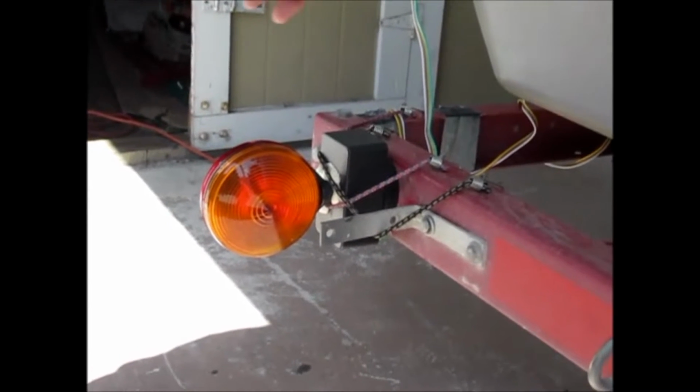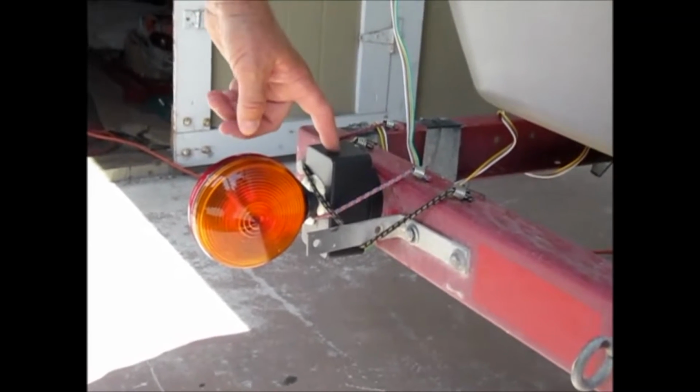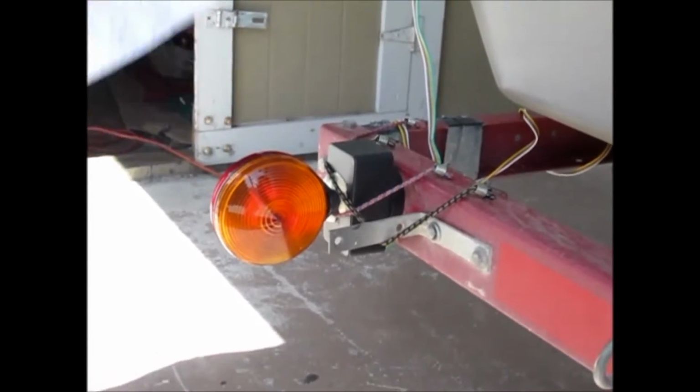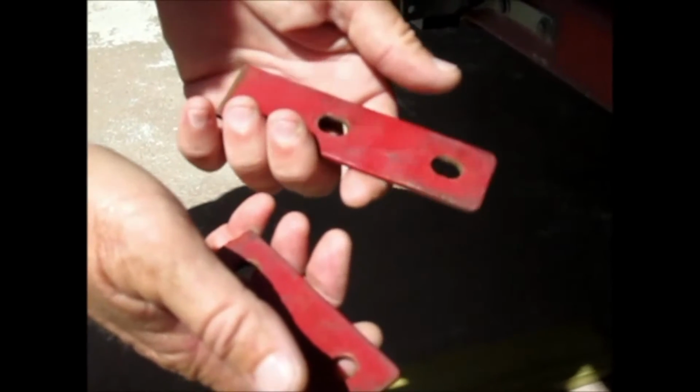You noticed on the video, or you will, that I didn't have tail lights. Well, the truth is I do. Here are the factory L brackets that come with the trailer for the tail lights. As you can see, that looks like about 3 millimeters thick. They snap off at the bend just like potato chips over rough roads. That's a shame. That's cheap Chinese steel.